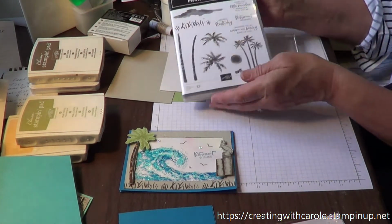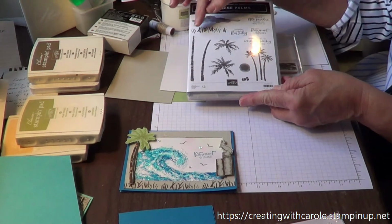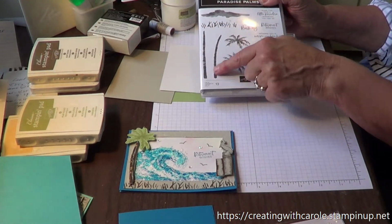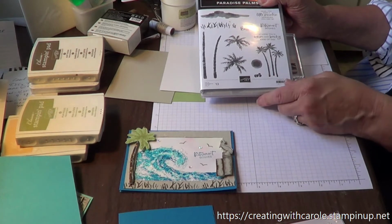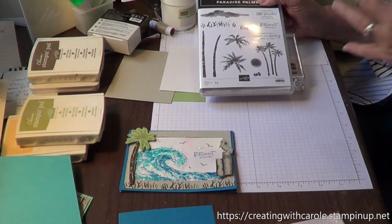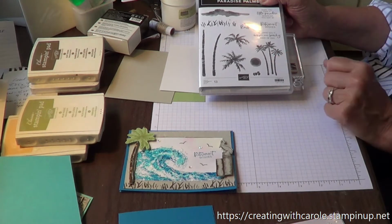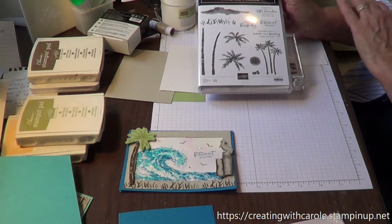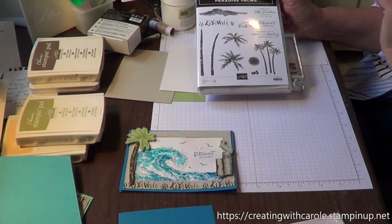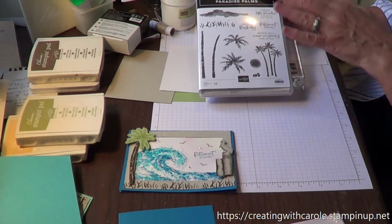The other set I'm using is Paradise Palms. Now, Paradise Palms has nice little grasses, and it's got two kinds of palm tree leaves, a straight and a bent. We'll be using the bent on this card. We have a full-on palm tree head and one slightly blowing in the wind. We're going to use this on the inside. And then we have, hope you find a little paradise wherever you may be. Happy birthday, retirement wishes, wishing you a warm and beachy kind of day. So, yeah, this is a beautiful set.